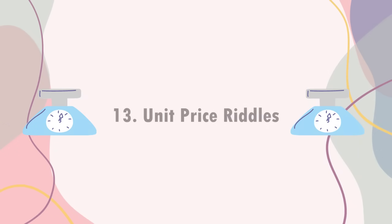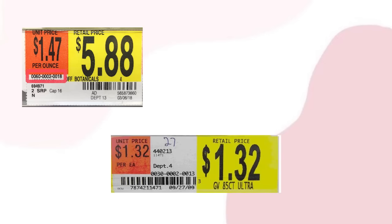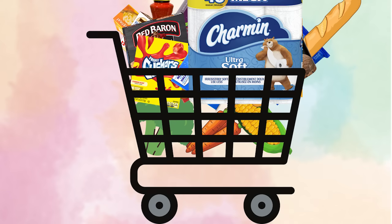And you know what else isn't consistent at the grocery store? These unit price riddles. If you want to find the cheapest price for an item, the best way to do it is to look at these unit prices next to the price tag. But as we keep saying over and over, the grocery store ain't trying to make it easy on us, because you start to compare the prices and you notice that one unit price is per ounce, another is per sheet, and another is per pound. And you think, I can't tell which one is the cheapest. They're all measured differently, and so you just grab one, which turns out to be the most expensive item.